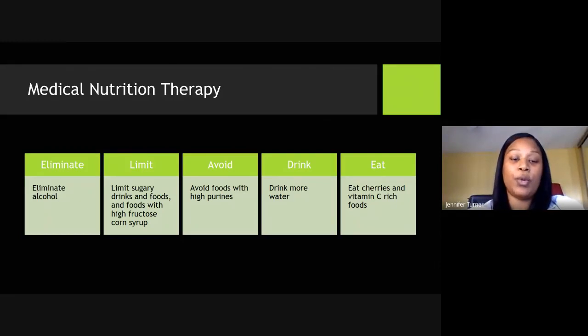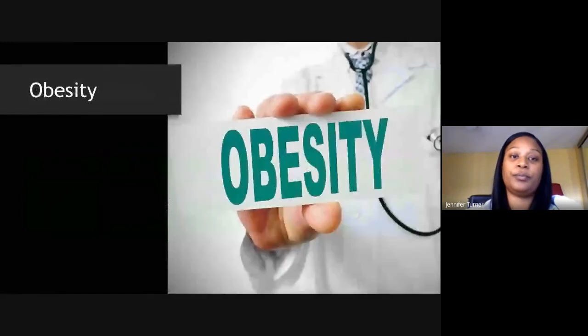And like I was mentioning before, you want to limit or avoid the foods with high purines like your anchovies, asparagus, and also animal organs are pretty high in that. So you want to try to stay away from that as much as you possibly can. Of course, drink more water. That helps filter out the kidneys, and eat cherries and vitamin C rich foods like your oranges, strawberries, pineapples. Just to name a couple.